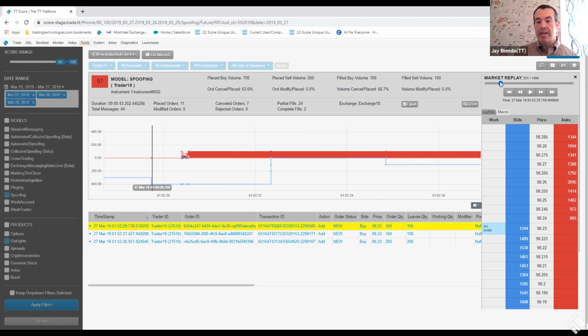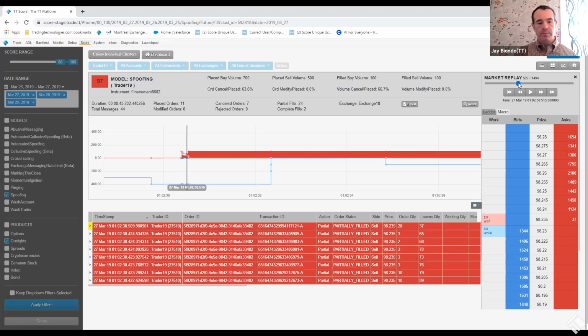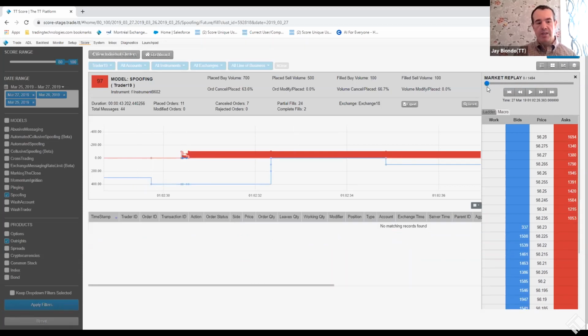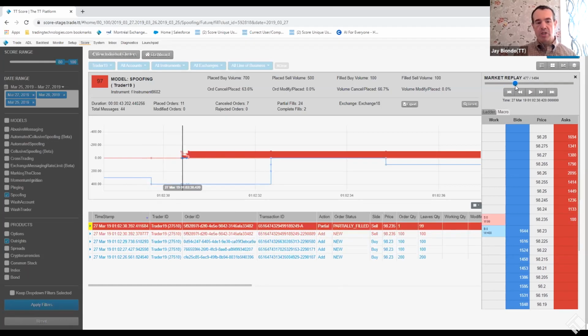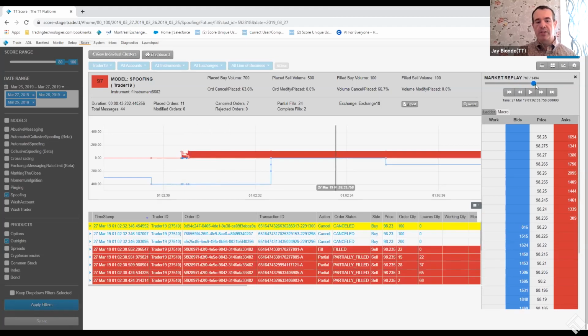So let's see how this looks now as we replay through the activity. The trader is going to add the 100 lot offer here, and start getting filled instantly on that 100 lot offer order right there. The trader has a 4-to-1 imbalance ratio between the bid and the offer at that time. All of the fill volume is going to come on that 100 lot offer order, and then the trader is going to cancel the 400 that was on the bid. Let me just replay that for you very quickly again. You can see here the trader is going to build up the quantities on the bid, submit that 100 lot offer order, get filled on the smaller orders, and then cancel the 400 that was previously on the bid.